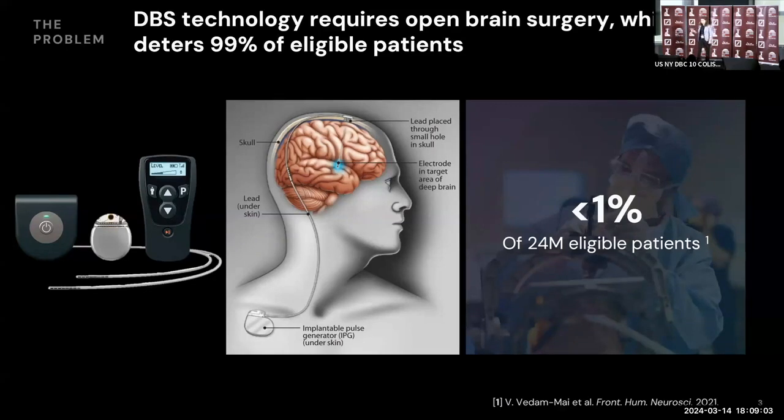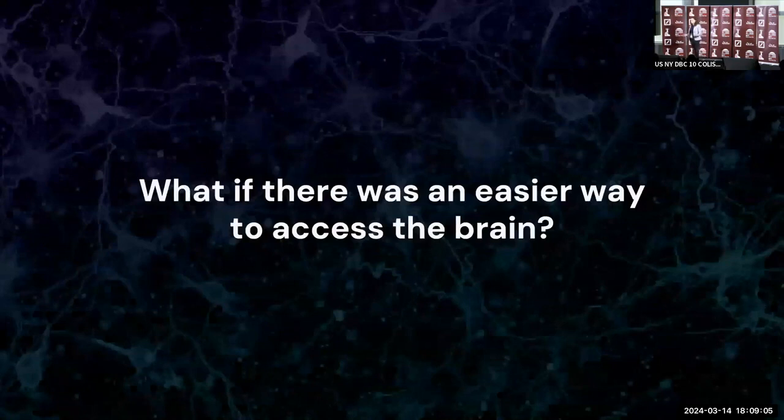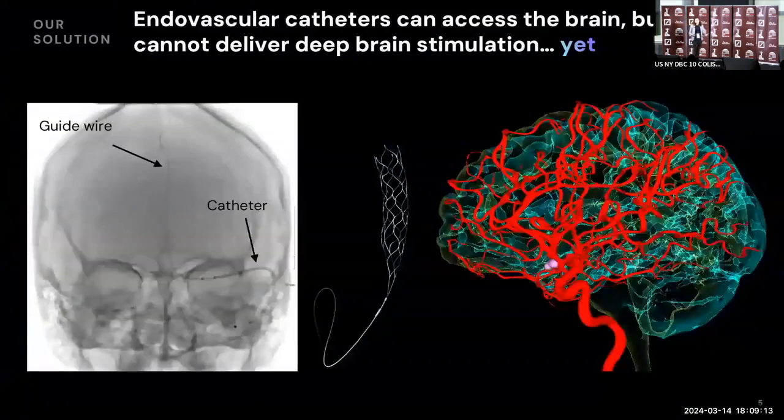And so we saw this problem and we started to ask ourselves, what if there was an easier way to access the brain? And it turns out that there is one. Interventional radiologists place devices like stents deep into the brain without a craniotomy all the time. And they do so by using endovascular catheters that are guided through the natural highways into the brain, which are the blood vessels.